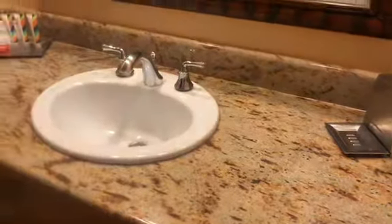Alright, and in here, if I can figure, oh, there we go. No, it's just, here's the bathroom, okay? Alright, that's all the soaps and stuff. Sink, I love this counter. And then you got a shower. Alrighty, this is the bathroom.